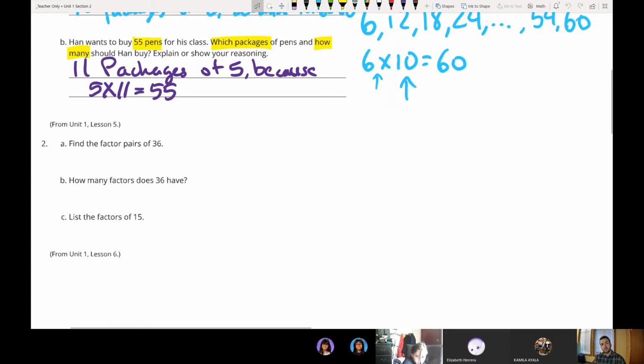Oh, Katie's waiting in the lobby. I didn't see that she left. Got kicked off. Okay, I see Camila's hand, and I'm going to give her a point for participating because she's being active right now. Even though I didn't call on her, she's got a point because I know she's got it. She's been answering every question so far.